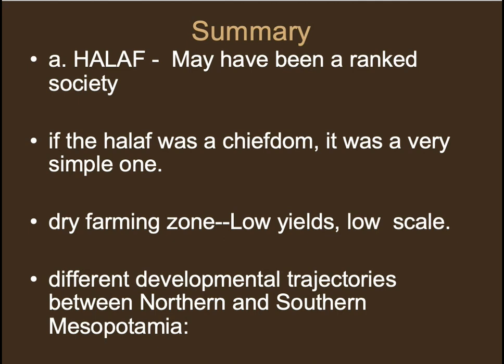So, was Halaf society a chiefdom? Well, it certainly seems to be less complex than the Samarran culture. There may have been some ranking. If it was, it was either a large tribe or a very, very simple chiefdom, but it doesn't really look like the chiefdoms that we have learned about from other areas of the world. As we're going to see, part of this has to do with northern Mesopotamia versus southern Mesopotamia. With irrigation, you have much higher yields of food. Because Halaf culture exists in the dry farming area, there's a limit to how many crops could actually be produced. But you don't see the kind of clear evidence for chiefdoms that you see in Samarran culture.